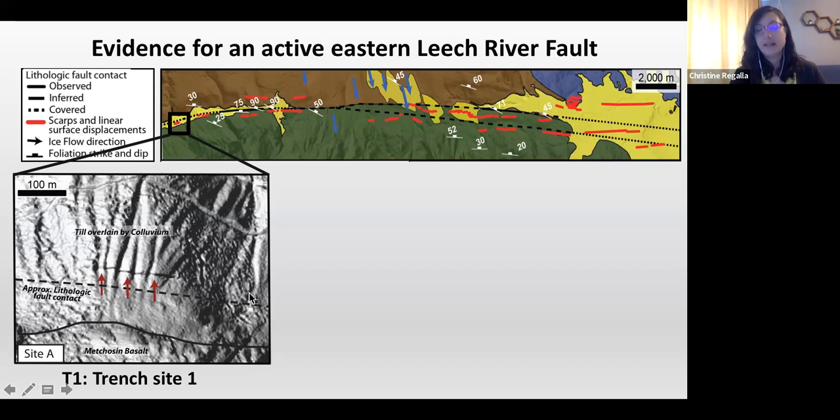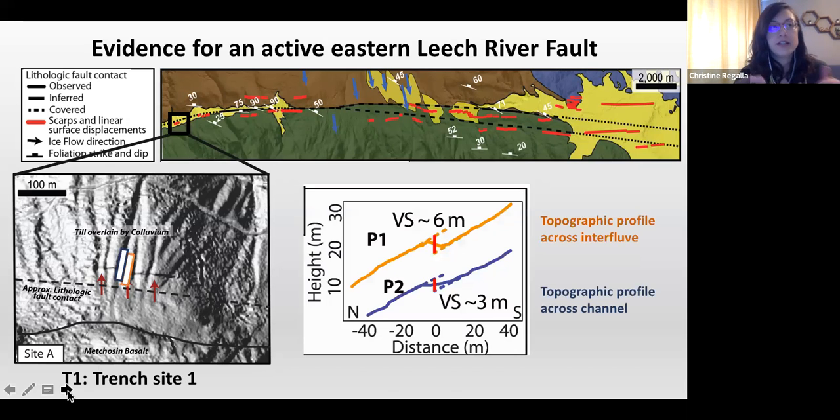And this is one of the examples of the fault scarps that we map along the Leech River Fault. And we've surveyed some of the topography to determine the topographic displacement of the ground surface across this fault. And I'll show you here two of those profiles. One here is on the interfluve, and the next one is on the channel.